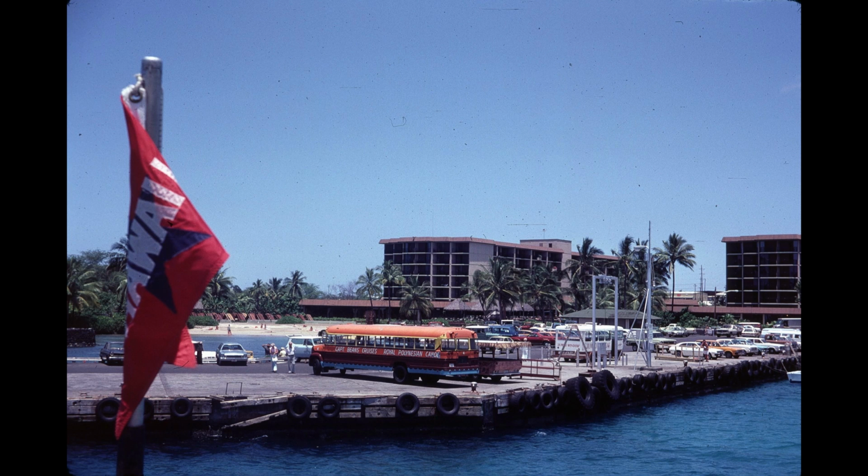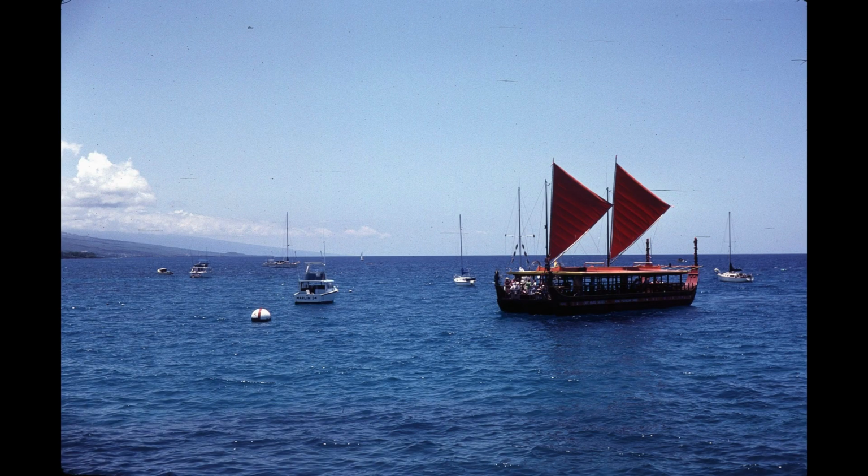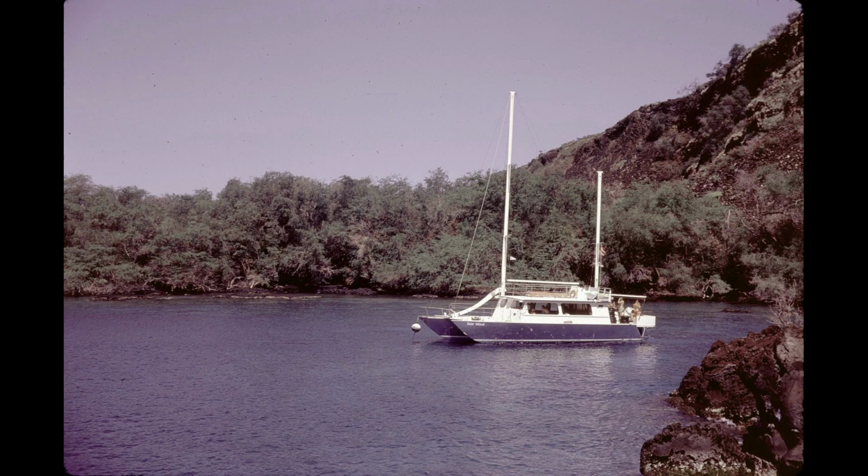We took a boat south. This is the harbor, with the King Kamehameha Hotel in the background. We were heading for Cook's Memorial Marker. This is the boat we rode on. All the people on this side of the boat were all on the same tour that we were. This is one of the typical tour boats. Ours didn't look like that. Here are some of the rich Hawaiians' boats at anchor. We passed by those going south to where Captain Cook landed when he first discovered the Hawaiian Islands.